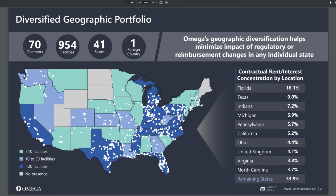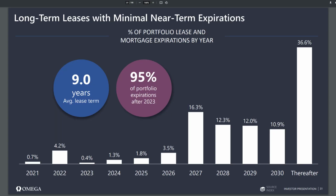I think this map depicts a lot better how well diversified this company truly is. They're not just in one city, they're not just in one state, they are spread out across the entire United States. And as mentioned, I just love the fact that they're so focused on Florida. Omega Healthcare is very conservative when it comes to their lease terms. They have an average lease term of 9 years, with 95% of their portfolio expiring after 2023.